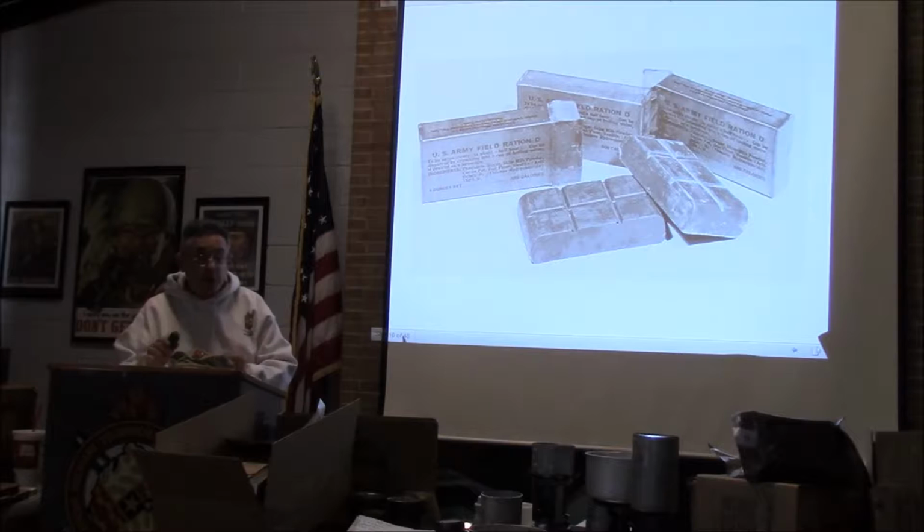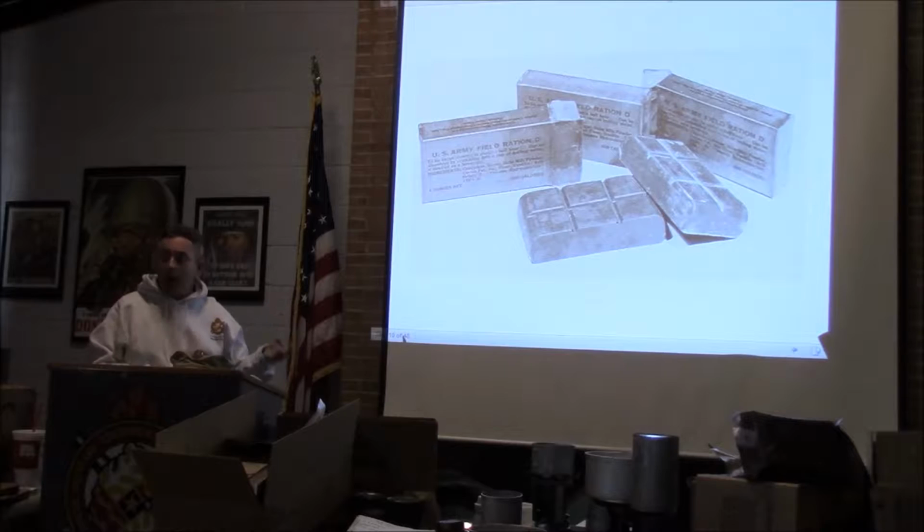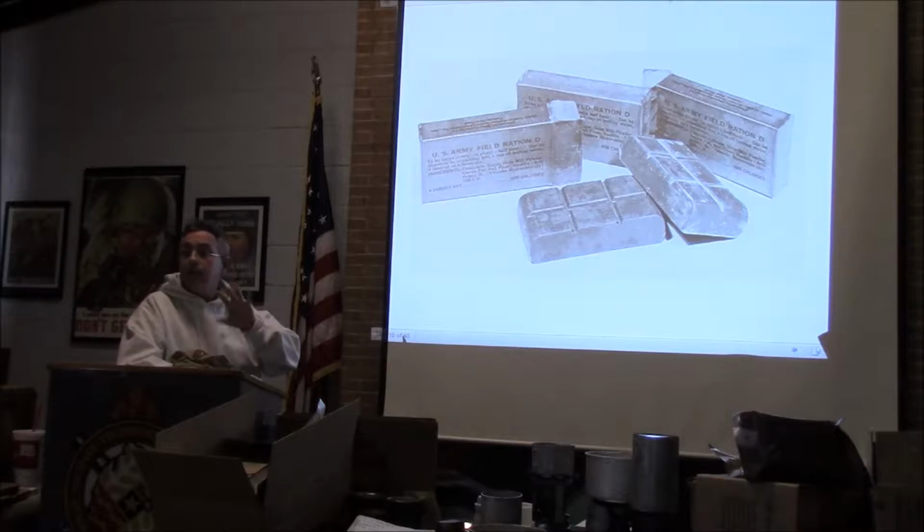And they went to what they call the A ration. Again, it's the garrison ration. It's all fresh foods. They went to the B ration, which was canned or dehydrated foods. They went to the C ration, and then the D, and then eventually they came out with the K ration. And then they had some other special group rations, which we'll be looking at.